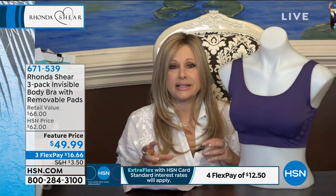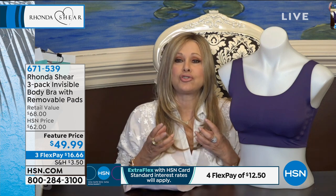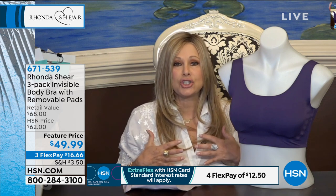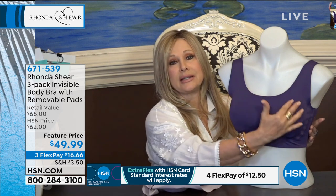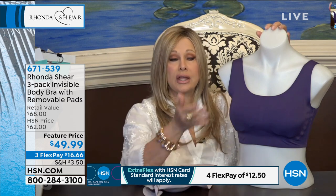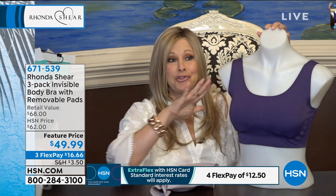But this is that bra that gives you the support, but without that dreaded uniboob. It's not going to squish you. So you still have the femininity and the beautiful bust line that you so want. This is going to work for my larger busted girls. It's going to work for my petite girls. Don't be afraid of this.